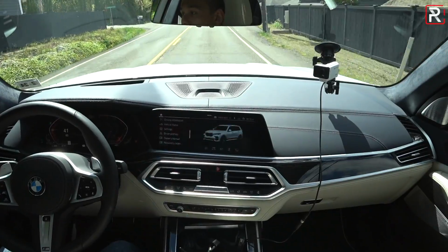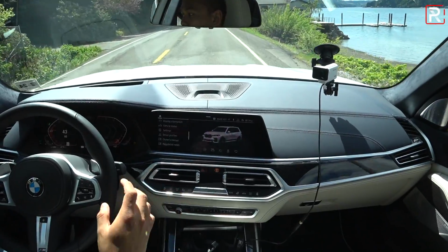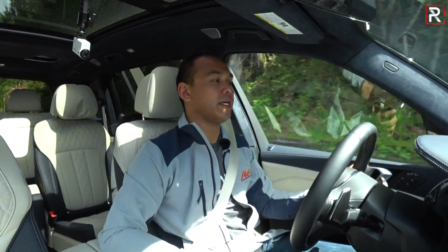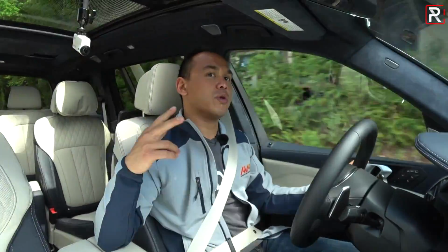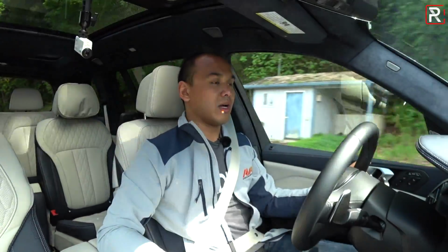The visibility also is not bad. You can see it's got a good view out of the front. It really reminds me of the last X5 that I drove. The side mirrors could be a little bit bigger considering how large this vehicle actually is. The view out of the back is good, although the headrests are kind of in the way. You can fold those down on the rear seat if they do get in your way. But overall, I'm just really enjoying this.